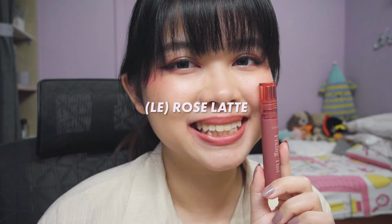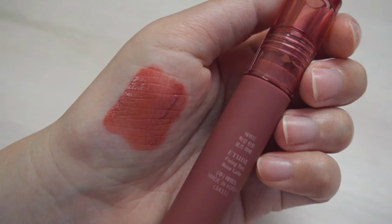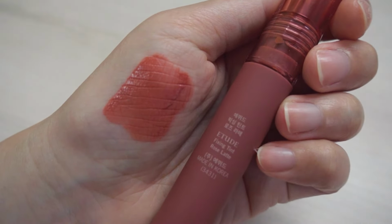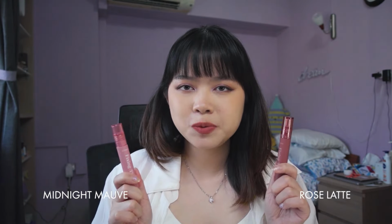And I also really like Rose Latte. This is a limited edition fall winter 2022. And I actually really like this color. When I did my review video of the limited edition colors, I did say that Rose Latte and Midnight Mauve are pretty close to one another. It's just that Midnight Mauve is slightly more mauvey, while Rose Latte is a little bit more on the pinkish side. But both of these colors look really close and similar to my natural lip color.